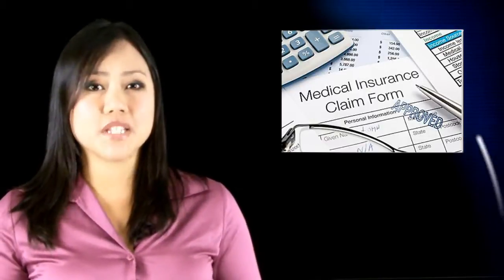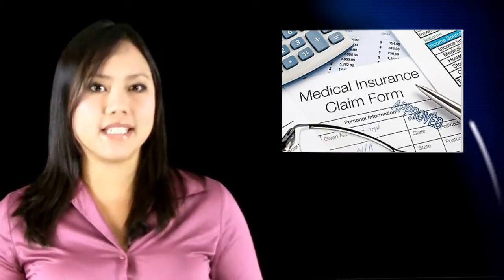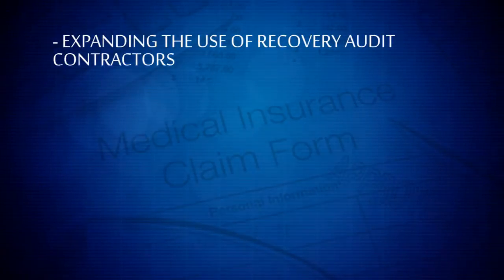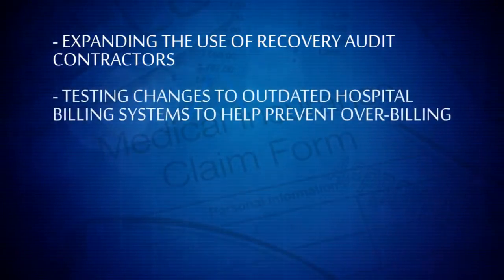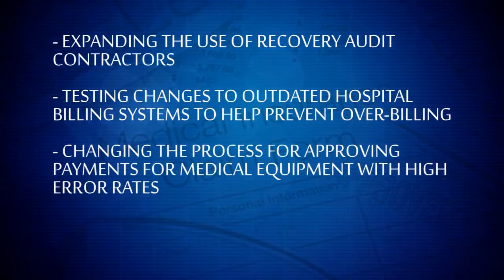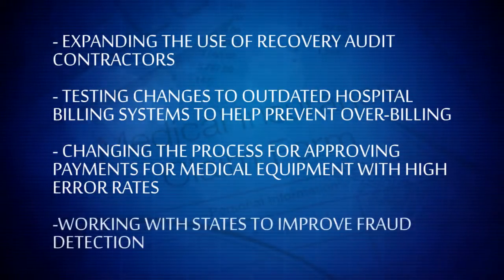of technology. The Department of Health and Human Services is launching 4 additional pilots to further decrease billing errors. These processes include expanding the use of recovery audit contractors, testing changes to outdated hospital billing systems to help prevent overbilling, changing the processes for approving payments for medical equipment with high error rates, and working with states to improve fraud detection.